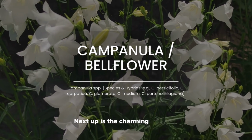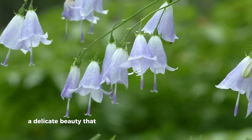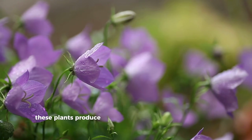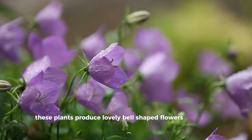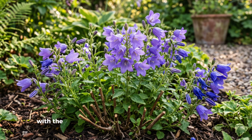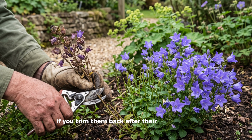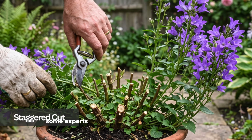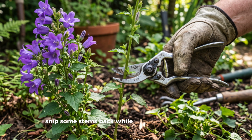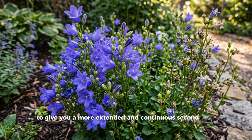Next up is the charming Campanula, also known as Bellflower, a delicate beauty that responds wonderfully to a mid-season trim. These plants produce lovely bell-shaped flowers in shades of purple, blue, and white, and they're one of the perennials with the best chance of producing a second flush of blooms if you trim them back after their first flowering. Some experts even recommend doing a staggered cut, snipping some stems back while leaving others untouched to give you a more extended and continuous second bloom period.